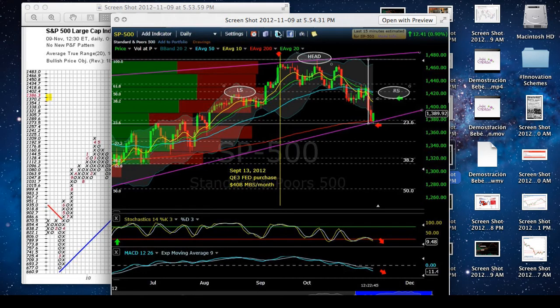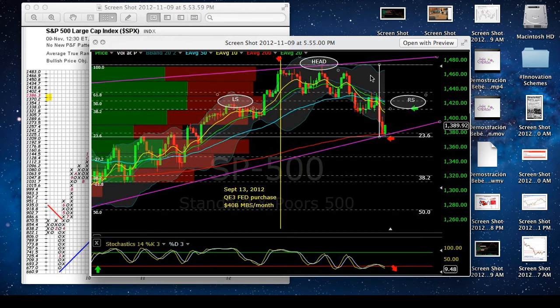Note the Fed QE3 was right here on September 13th. It started. We said that we could roll over for a few weeks and then take off. It just happens to be at this lower trend line that goes back to that low we pointed out earlier. So from this high down to this low that we put in yesterday and the low today, we can see that we have the possibility of this head and shoulders.